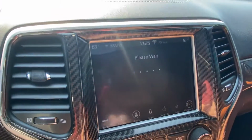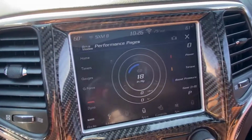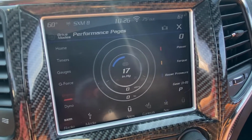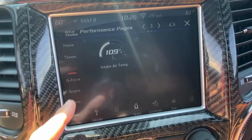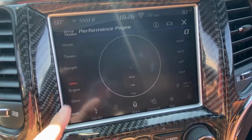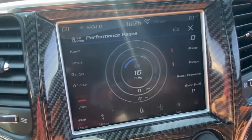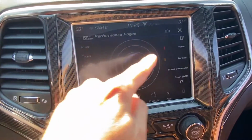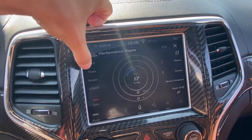But if we go to the performance pages, all right, the performance page is finally loaded, but there's a couple cool things in the center screen that you can get into. This is like a real-time display of all your power and everything. If I get on the gas just a little bit, let's just say gauges. Yeah, intake air temperature, a bunch of stuff that you need. G-force meter, engine. Yeah, the red is in the power. I think as you're driving, it'll go up on these little dials, which is kind of cool. So this is definitely a performance-oriented SUV.